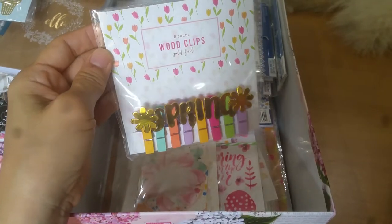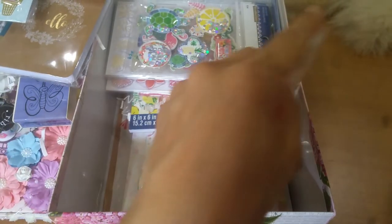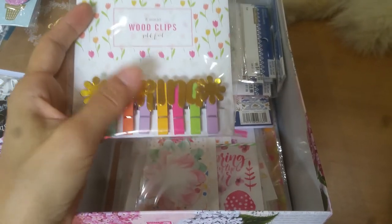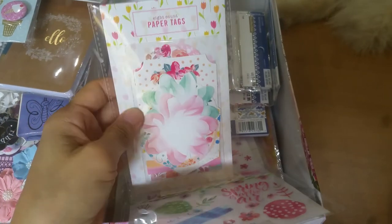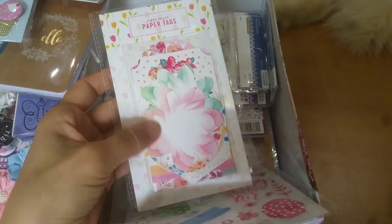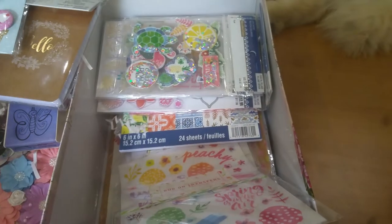Oh, this is so cute. Thank you. This would actually be really great to use when you string up some twine, and then these can be the things that you use to pin up photos, right? And then it's not just a decorative piece, but it says spring and things like that. Such pretty paper tags. Oh my gosh, these are really pretty. Does it show? No, it doesn't show. Wow, thank you.